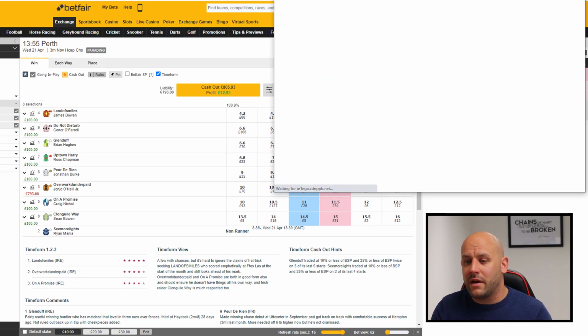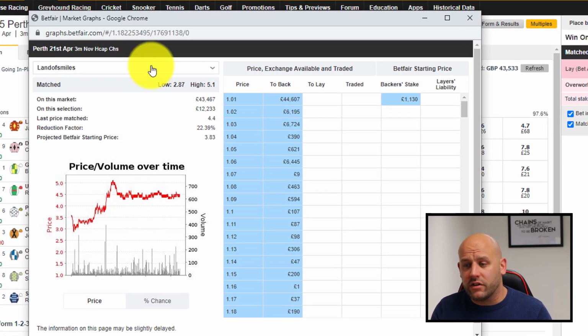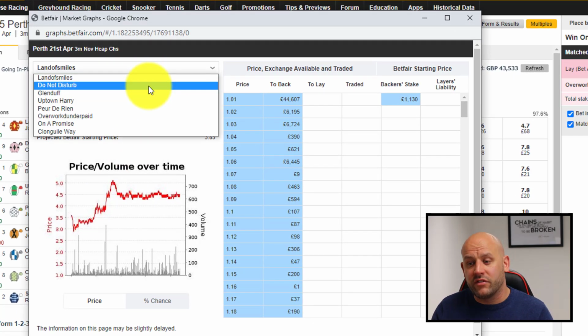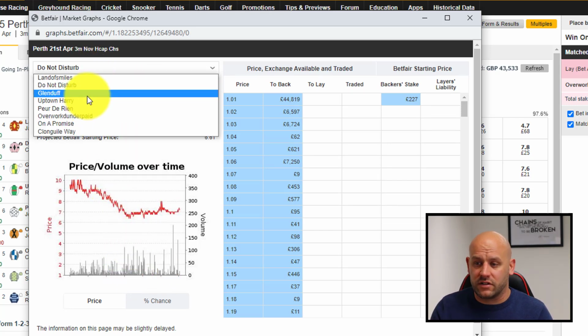Okay, so you can see on the Betfair Exchange interface, that's why we've got the red figure on Overworked and Underpaid. Just bringing up the Betfair graphs and charts there to show you the price history. You can see the favourite has drifted somewhat already. Others within this race have also drifted, but there's been a little bit of money for the second favourite there, as you can see on screen.